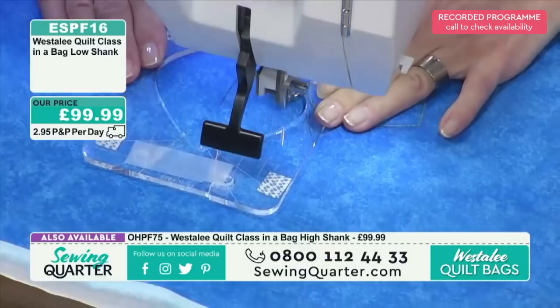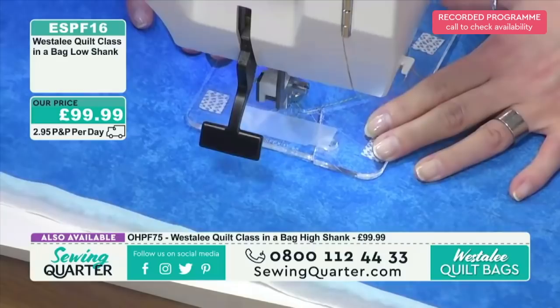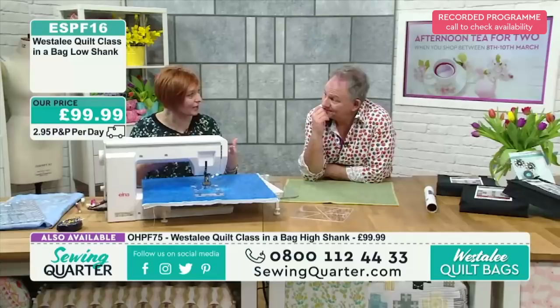And I've actually found, over the last 18 months, that Westalee's taken over my life, really. I absolutely love ruler work. I'm now choosing plain fabrics for my quilts. Oh, are you? Because if you put a lot of effort into the quilting and then you get so disappointed that you can't see it.